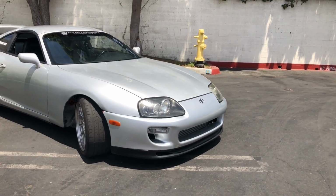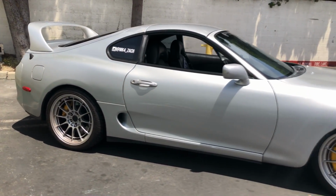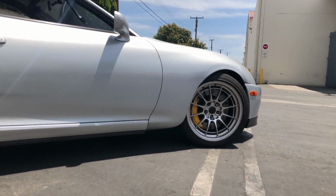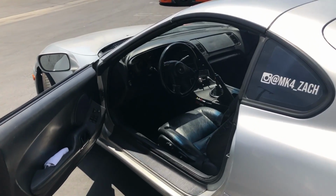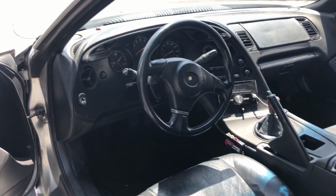Zach, the owner of this car, picked it up with a 1J swap, and within the first 10 days of owning it, the motor blew up. So he decided to keep it a 1J, tossed $1,500 at it, and so it stays a 1J for now. Now that being said, Zach said that it looks like the previous owner cut some corners, so he is trying to put the pieces back together.